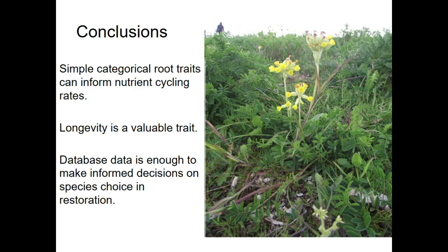So in conclusion, I think these categorical root traits are very important because they're easily explainable to land managers and farmers, and they're easily accessible. You can get them anywhere, and you can just look at your sward and have a basic understanding of what's going on under the soil. And I think that's quite a useful message. I know it's not enormously accurate for exact processing rates, but for a land manager, I think something like this is very valuable. And longevity is a lot more important than a lot of studies give credit to, and that has implications for turnover and so on.